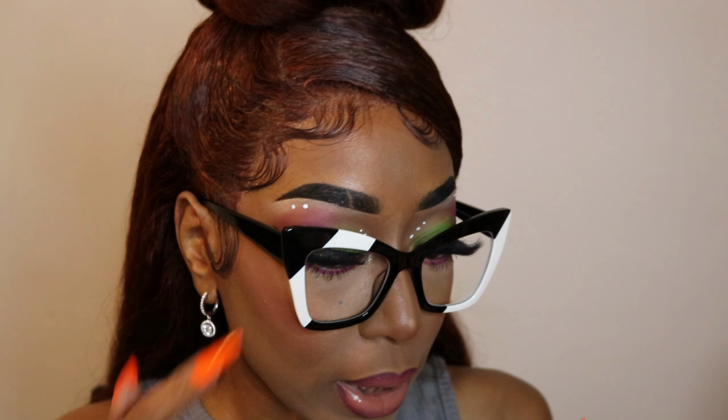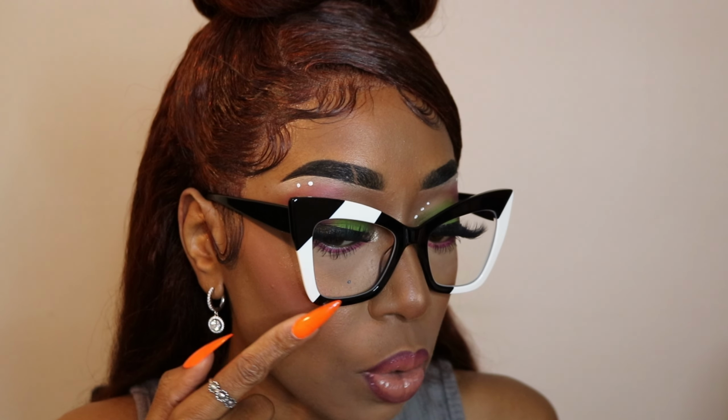They fit my face really well. They're not too big. They fit comfortably. I love this little design on it. It's like a color contrast, like it's going in and out with the black and white. I really like that. You know, it is just on the frames. I think it'll look cute too on the sides, but I'm still loving it. They're still super cute to me. And I know they'll just go with about anything.